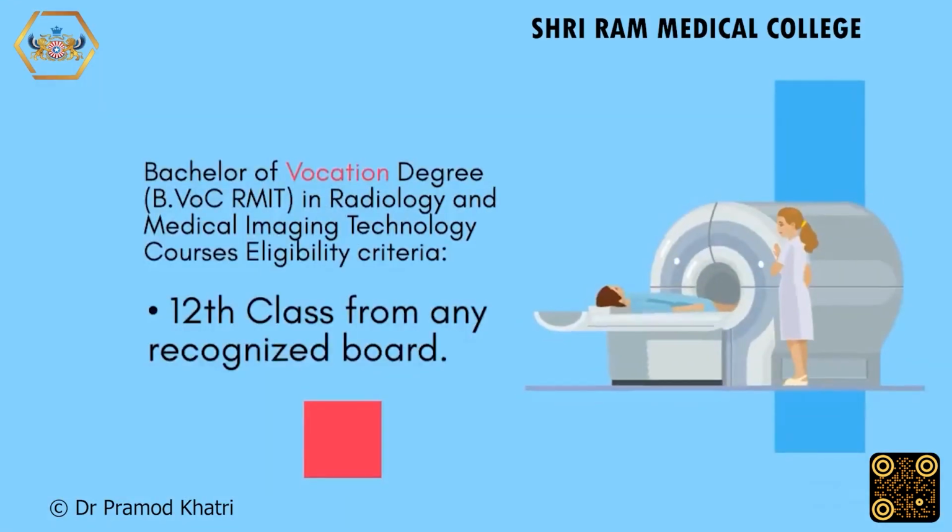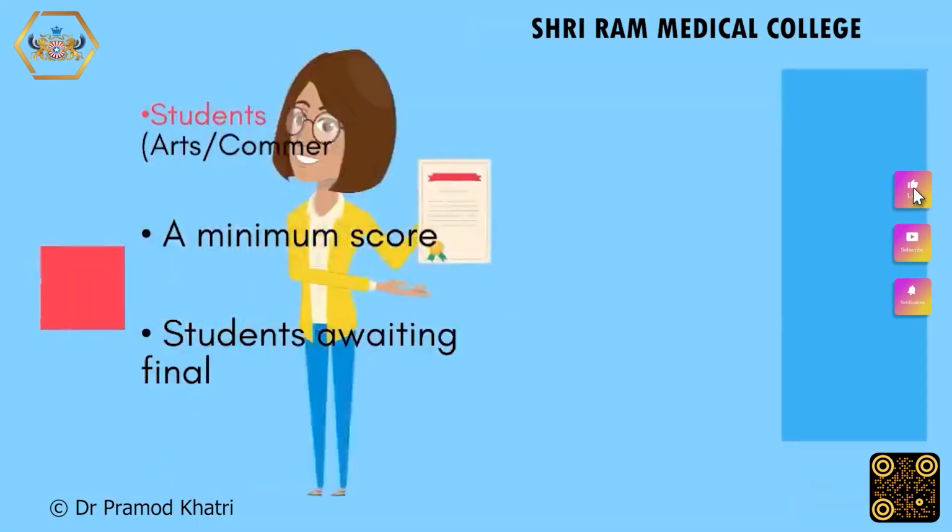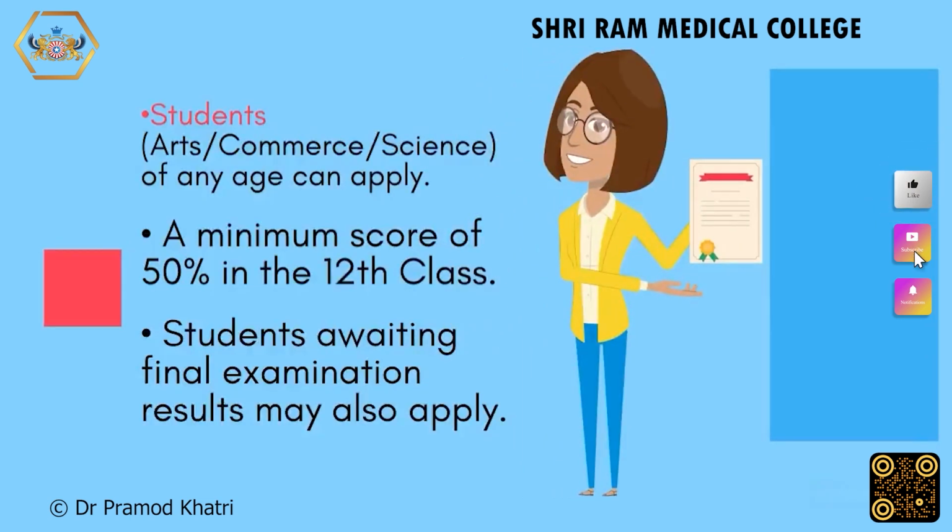Bachelor of Vocation degree, B.VoC in Radiology and Medical Imaging Technology courses eligibility criteria. 12th class from any recognized board. Students of arts, commerce, or science, of any age can apply. A minimum score of 50% in the 12th class. Students awaiting final examination results may also apply.